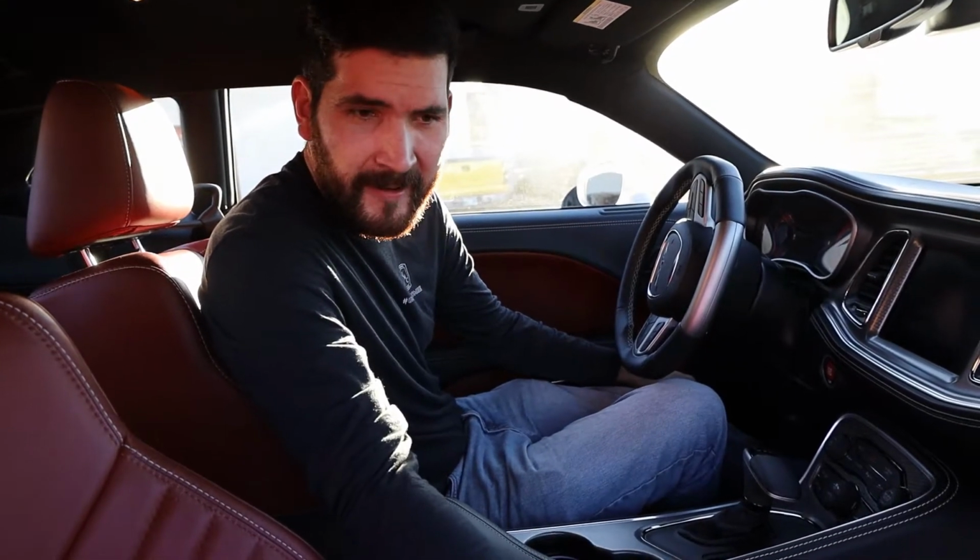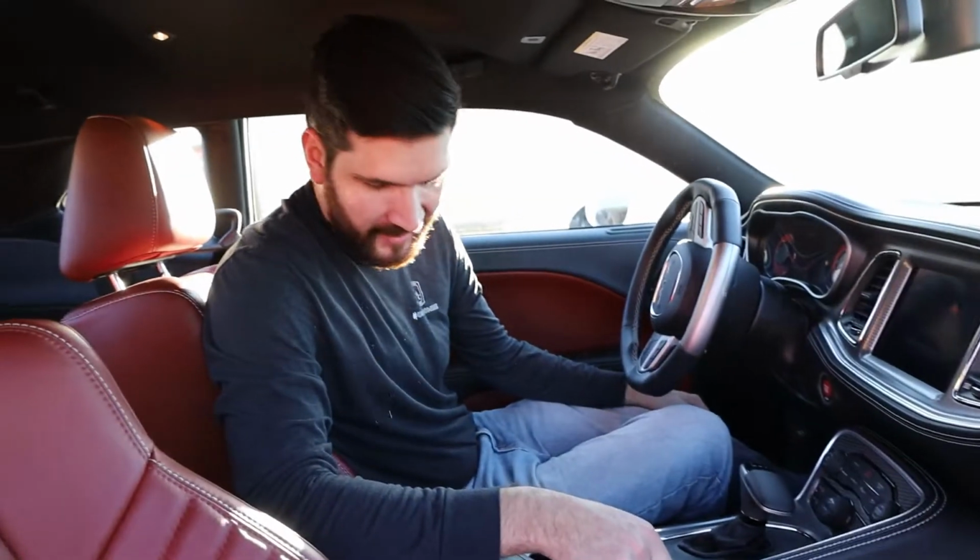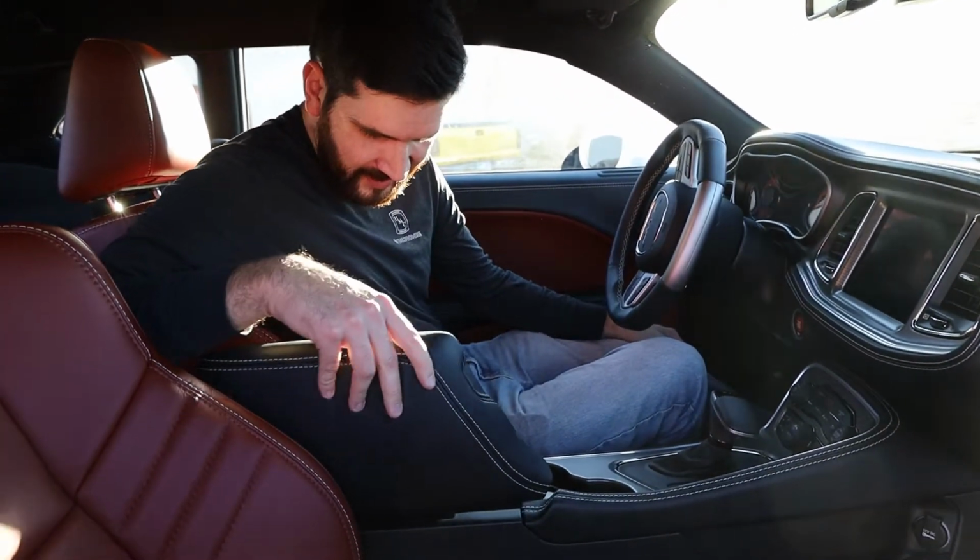Something that I think is really unique to this that I haven't seen in any other cars is when you have red leather seats, right, Hayden? Mm-hmm. The plastic on the door is also red to match it. It's not leather, so that's kind of cool. But it's really, really nice.